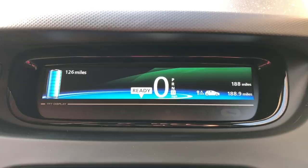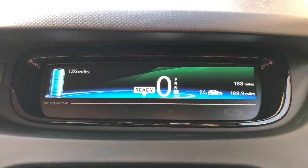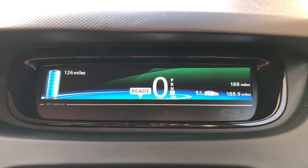So we're at 188.9 miles. I've just done about 0.4 of a mile. I just thought I'd better film this dashboard. So 126 miles on the GOM and 188.9 miles. So we just need to run through and see what it is when we get there. It should be about 70 miles.